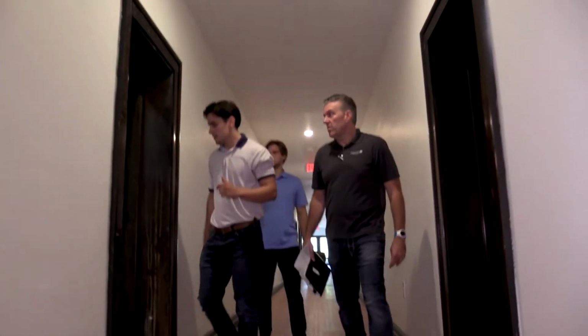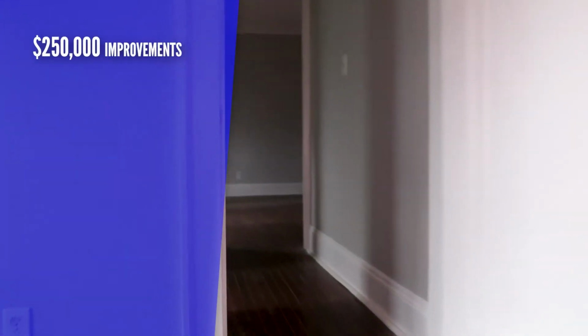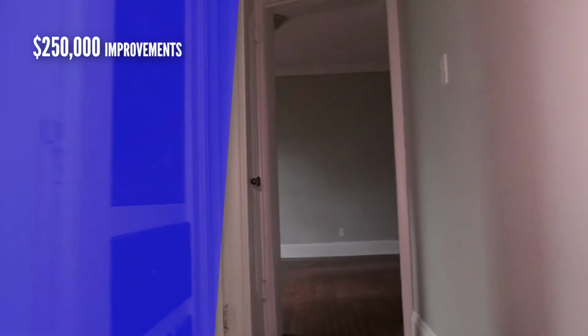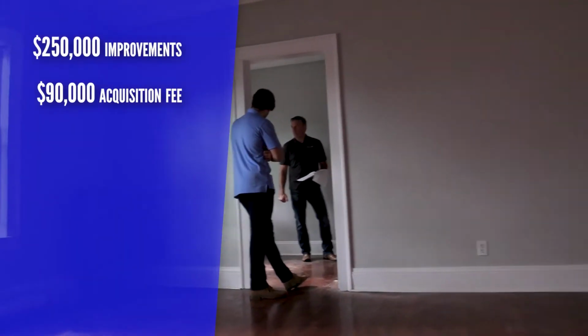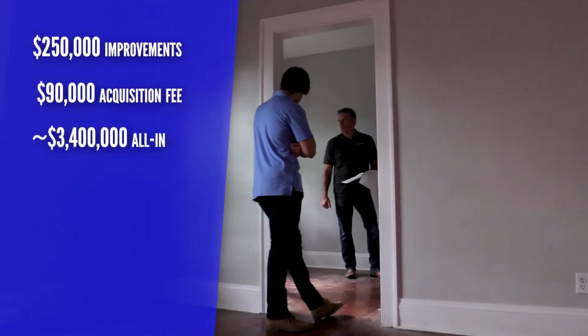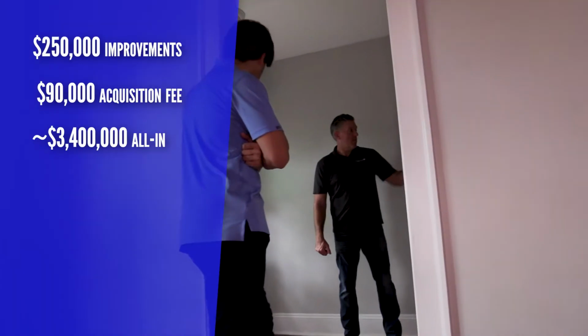We bought this building from a former real estate attorney, and our plan now is to do our value add improvements. We're gonna put about $250,000 of improvements into the building. We took a $90,000 or a 3% acquisition fee when we bought it, and we're gonna be all into this thing for about 3.5 million when we're done with our CapEx plan.